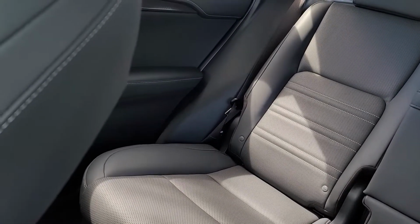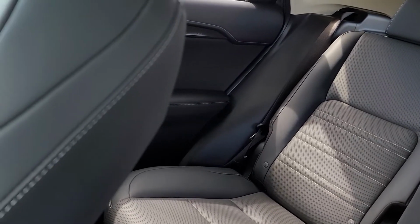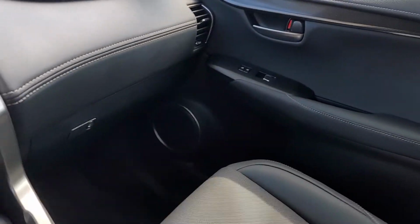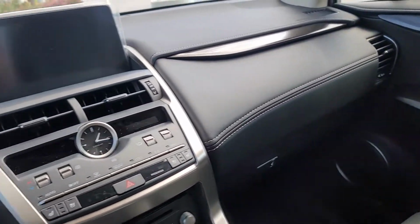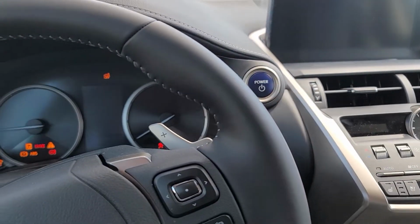If you have a family, I wouldn't really recommend buying this, but rather get the RX, since that one has more space. So let's power this baby up. Let's see.